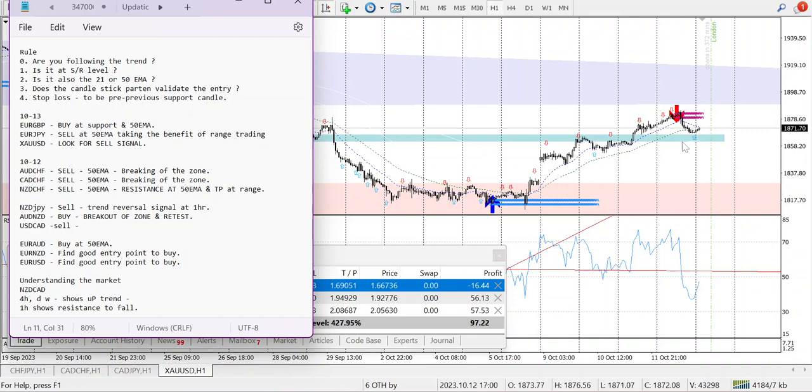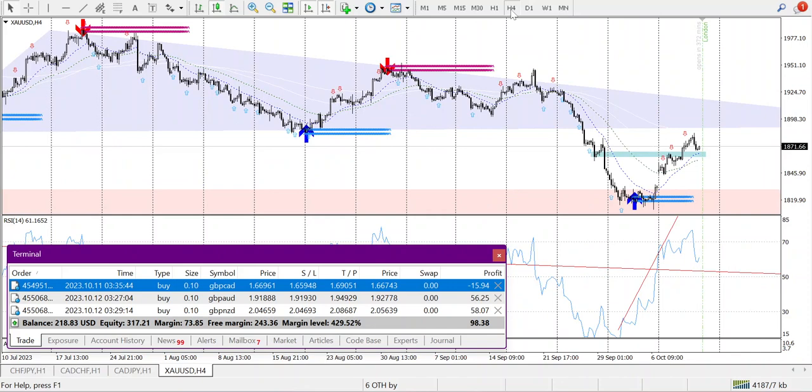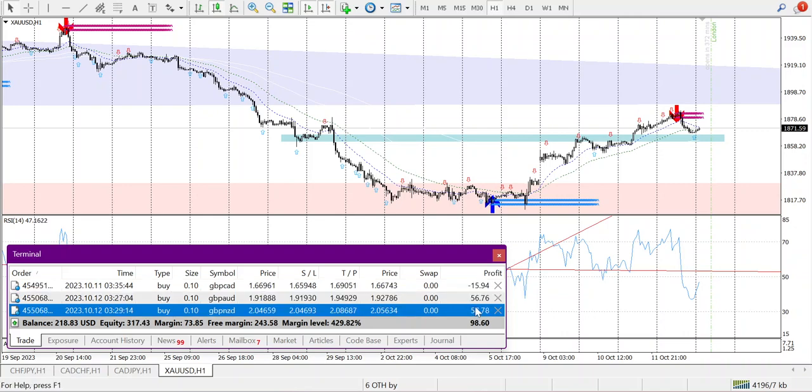In gold, I will be looking for sell signals, seeing the day time frame. The weekly is trying to support, but in our time frame it may try to come down to this level, then again try to go up. So this market can be predictable anyway.